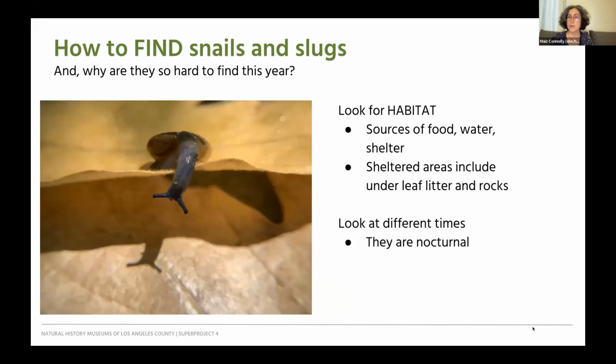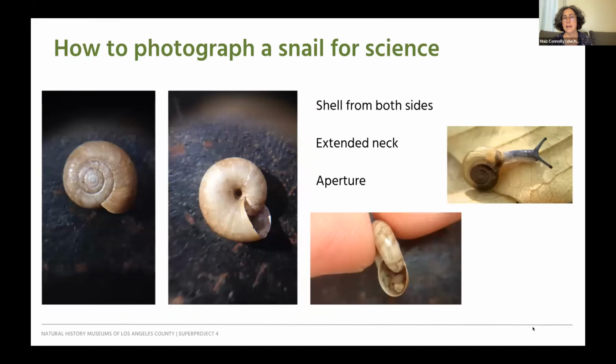There'll be the cooler and wetter side, the cooler and wetter places. And then when you're photographing a snail, if it's not alive, try to get a picture of both sides of the shell and also that aperture, that opening, if you're just finding a snail shell. If there's a living snail and it is stretched out like that, try to get a picture of its extended neck. I know it's not really technically a neck, right?